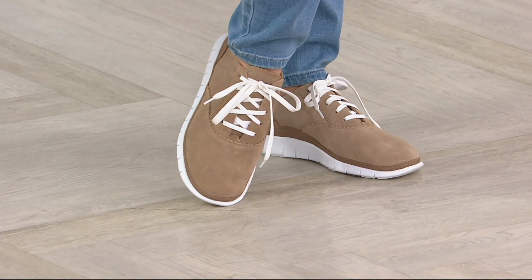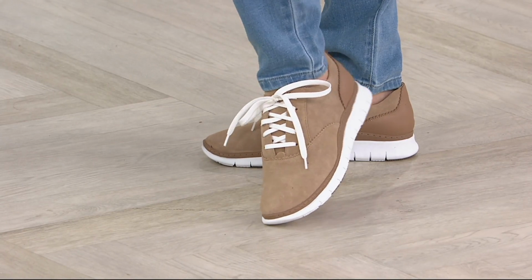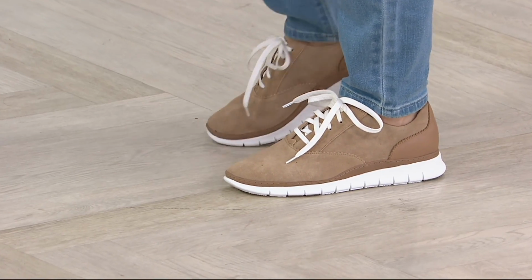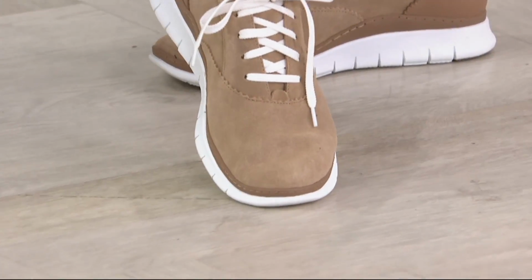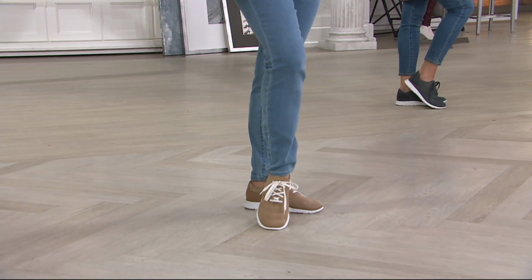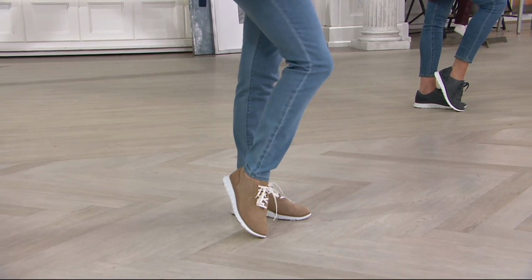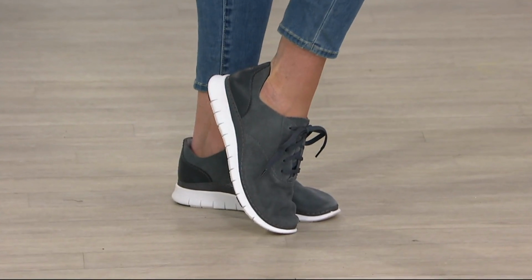I mean, you look at the light tan, you look how beautiful a contrast that is with the jeans, and you see Kathleen there's got it with the contrast lace, and that just gives it that little sportier, more casual sort of feel to it. But it's still with that beautiful suede upper, the mixed media. It still looks very sort of elevated from a sneaker point of view. That's right. And she obviously put the white laces in. If she wants to go more tonal, she can put the tan laces in. That's right. And now you're going to see it in that gorgeous charcoal.